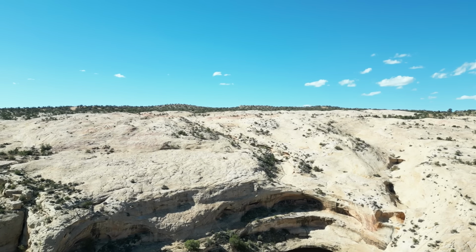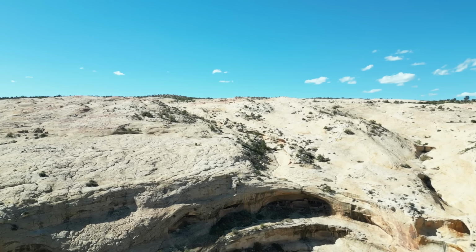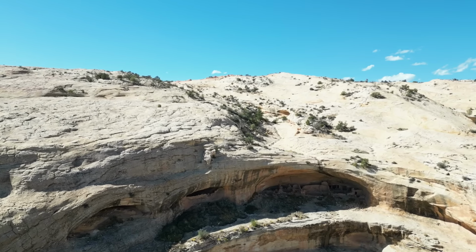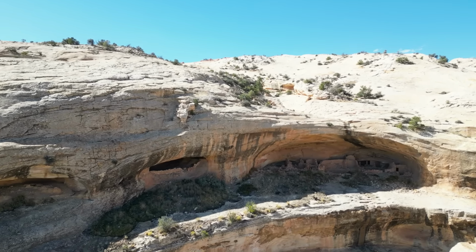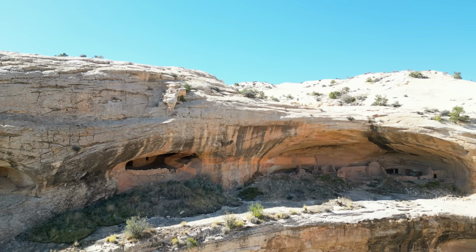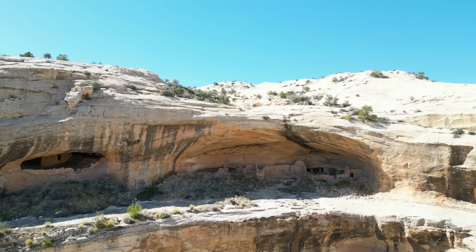Now, if you look down in the center here, we are going to start flying in. There's two main alcoves that have ruins. People usually don't notice the ones on the left, and we're going to pay attention to those really quick in a second. They normally look at the main ruins on the right. Now, if you're flying in here, look at that first cave there on the left, and notice you're going to see another room deeper with another door. That cave goes back much farther than one would expect. And then over here is the main section.